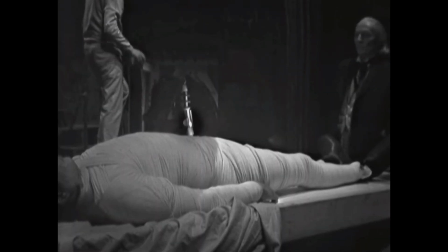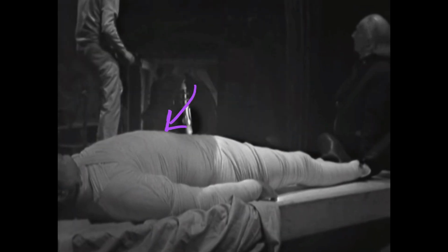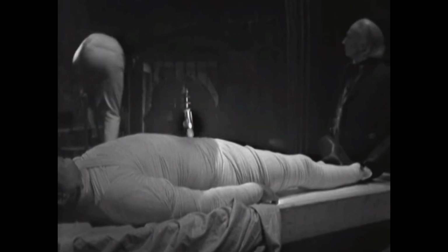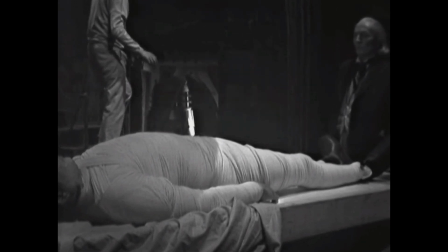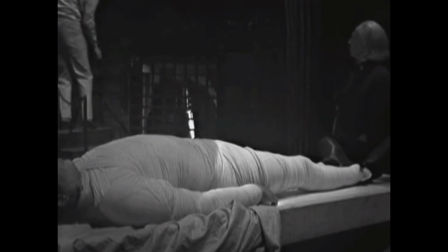Another really petty nitpick here, but Frankenstein's monster is breathing very heavily, which might have been okay if he was a monster, but as it turns out, this is a robot. Maybe it's just a very accurate robot with lungs.